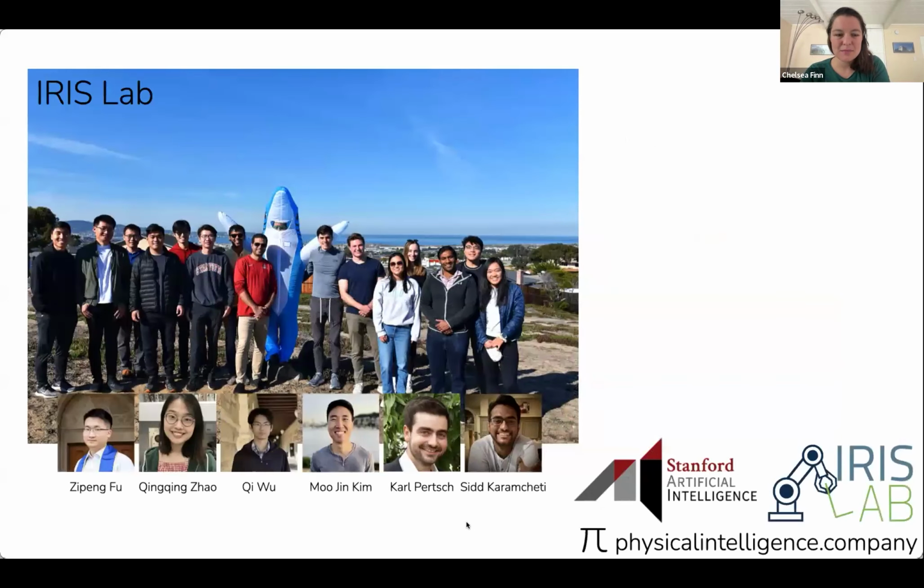And these really highlight the students that led the work that I presented. Zipeng, Qiqing, and Qi led the humanoid work, and Moo Jin, Karl, and Sid led the OpenVLA work. Happy to take questions. Thank you.